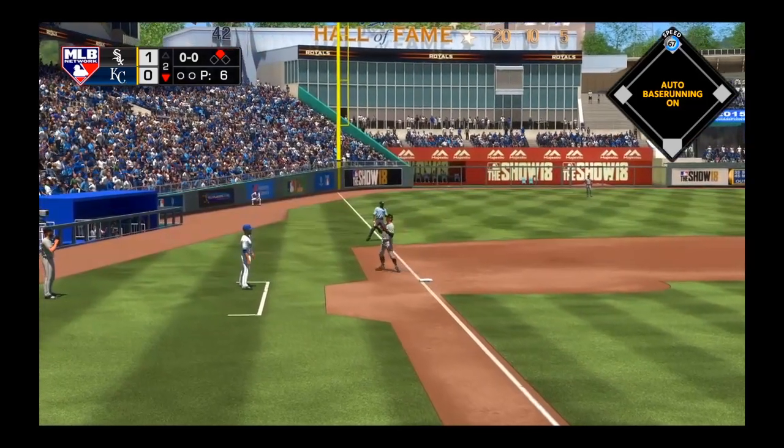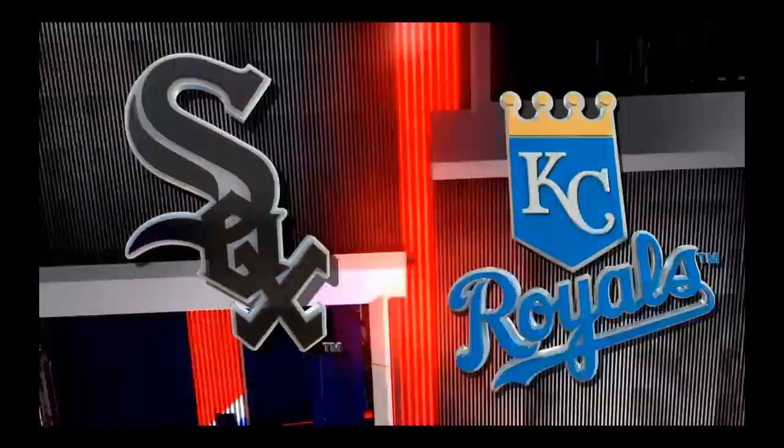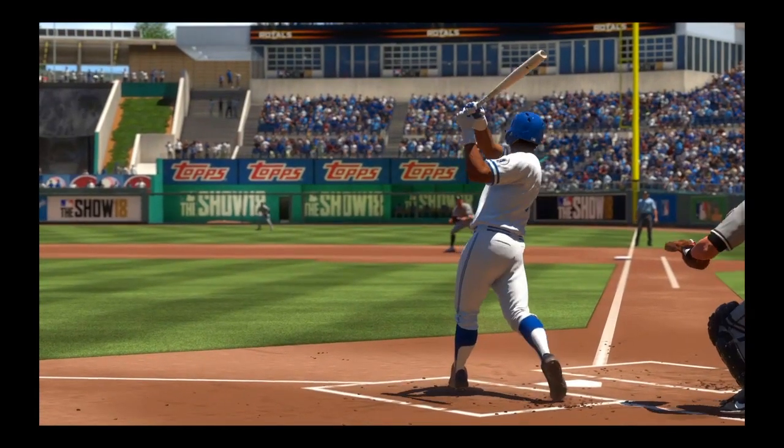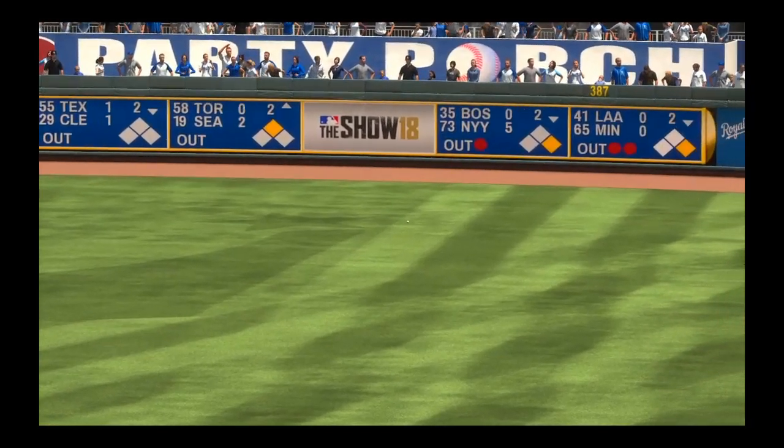Now that's the way you answer. They're down 1-0 already, but he laces the double and puts himself into scoring position. That'll get the dugout fired up and excited to punch back.